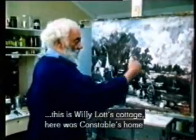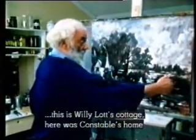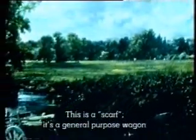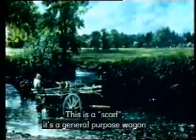This is Willie Lott's cottage. Here is Constable's home then. Behind us is the mill. And across here, in the original Haywain, is a haywain. This is a scarf. It's called a scarf. It's a general purpose wagon.